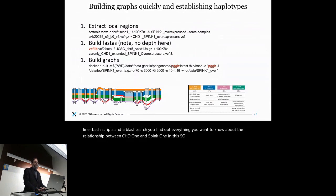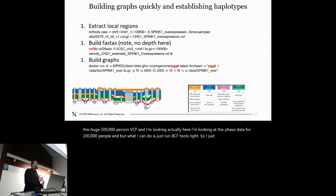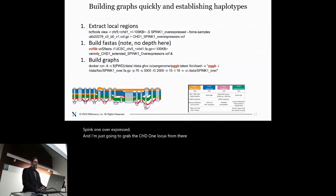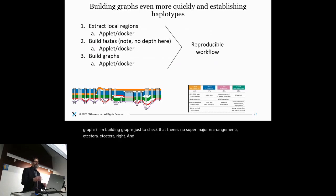So here, all I have to do is go into this huge 500,000-person VCF. Actually, here I'm looking at the phase data for 200,000 people. But what I can do is just run BCFtools, right? So I take the ones with SPINK1 overexpressed, and I grab the CHD1 locus from there. That's pretty cool. Then I can build FASTAs from that, and I can build graphs. And why am I building graphs? I'm building graphs just to check that there are no major rearrangements, et cetera, right? Then I can put all that in an applet, Docker, and so on and so forth. In fact, we did that.